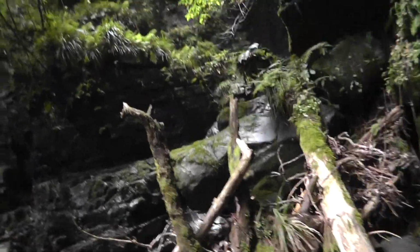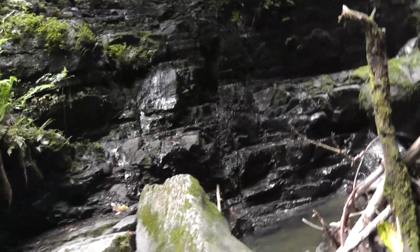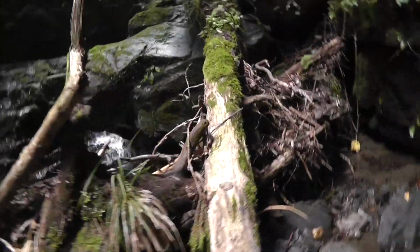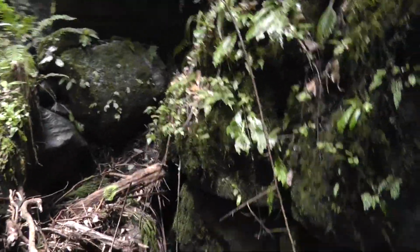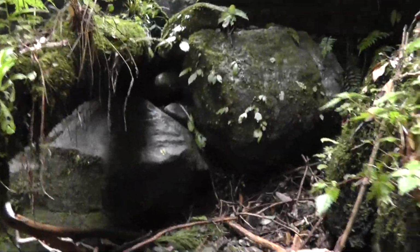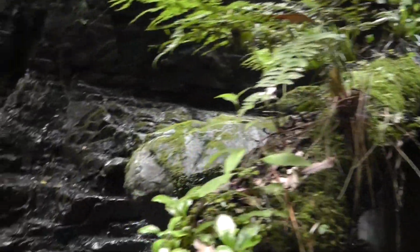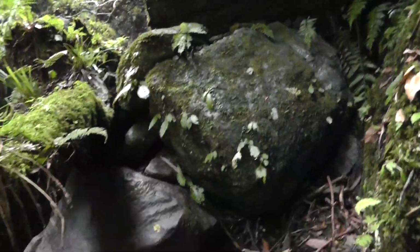I remember it was tricky getting here last time, getting over these rocks. You gotta be careful here. This is not a place to fall. It's not that I'm so far from anything, it's just nobody knows where I am. My bike's conspicuous, but it's not a good place. But it's well worth it. Right around this corner is a nice waterfall.